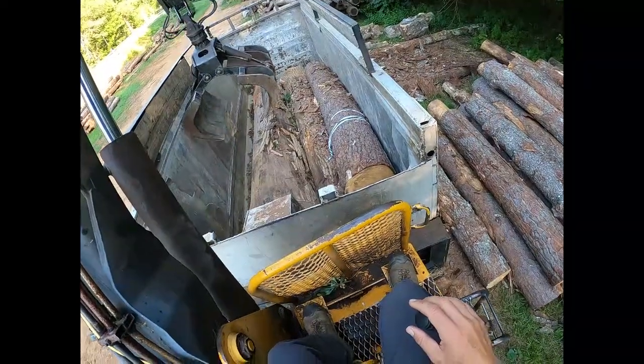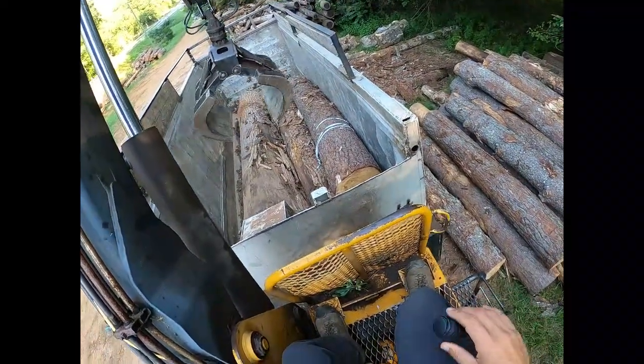Get that pine out of there first. Give me a little bit more working room.